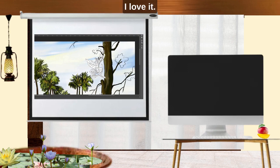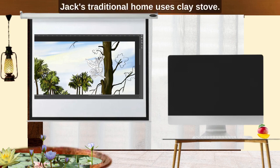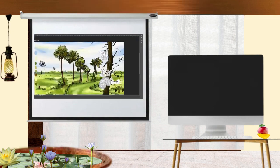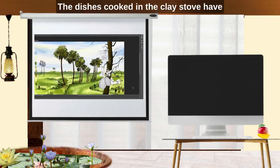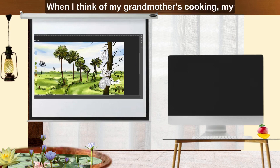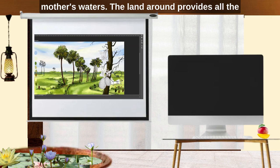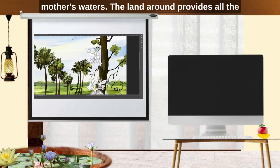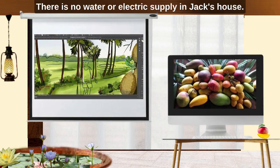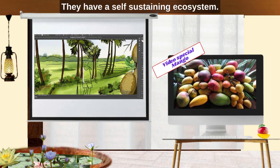I love it. Jack's traditional home uses a clay stove. Jack's parents built it themselves. The dishes cooked in the clay stove have a different taste than on a gas or electric stove. When I think of my grandmother's cooking, my mouth waters. The land around provides all the raw materials they need for fire and cooking. There is no water or electric supply in Jack's house. They have a self-sustaining ecosystem.